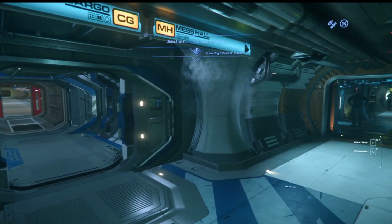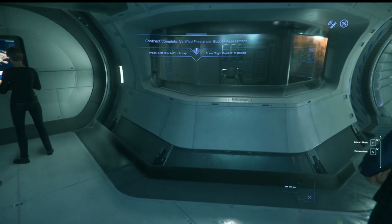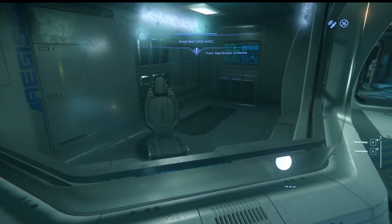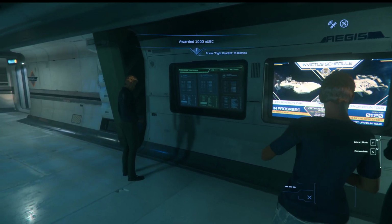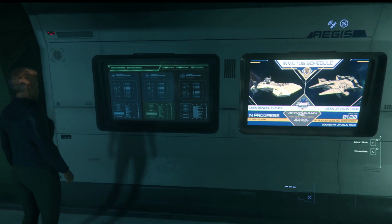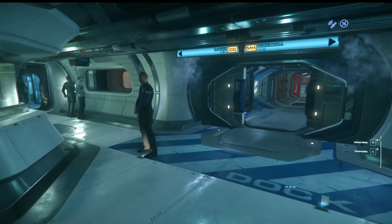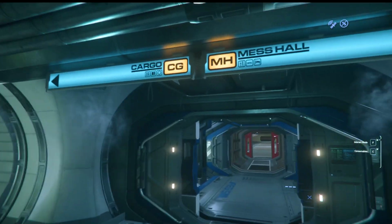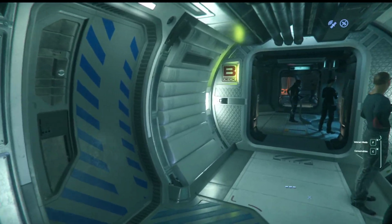It's pretty cool. You should be facing this way, but it is what it is. Yeah, the little office. Wow, let's see how big this is. It's interesting. Alright, let's check out the cargo. Let's see what's going on in the cargo.